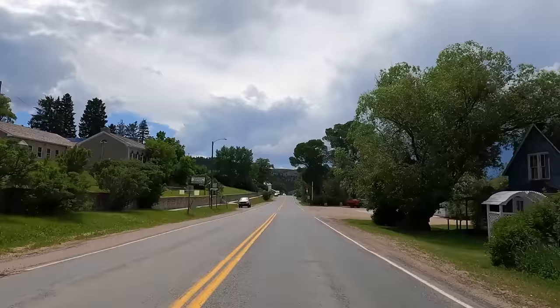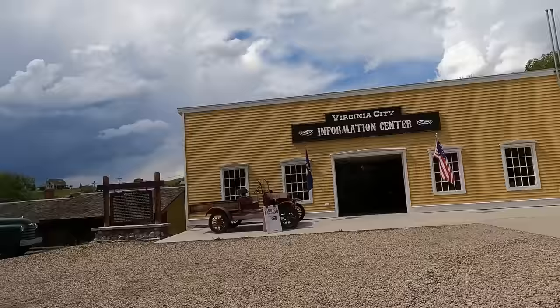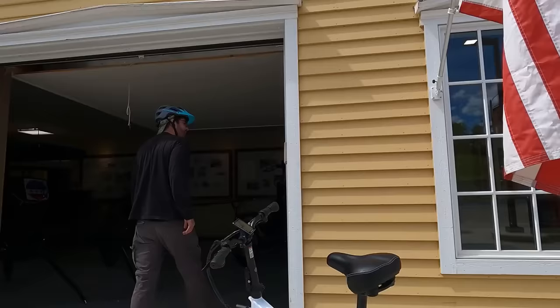Slow down. Oh, wait, wait. The information center is right here. So here's the visitor center. We made it in one piece. Boy, that was fast.